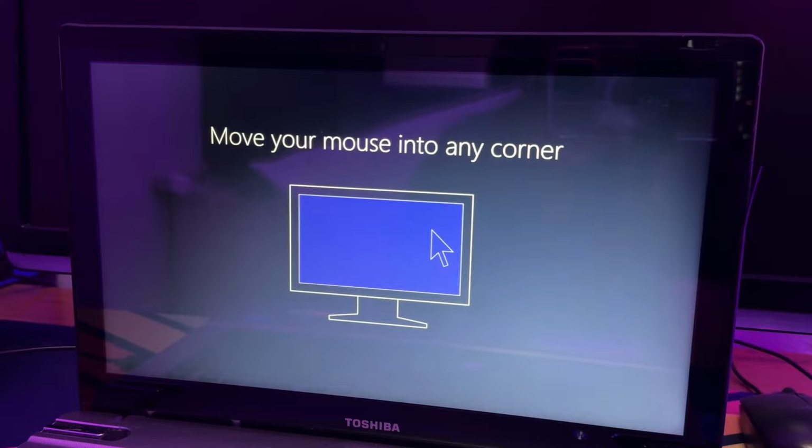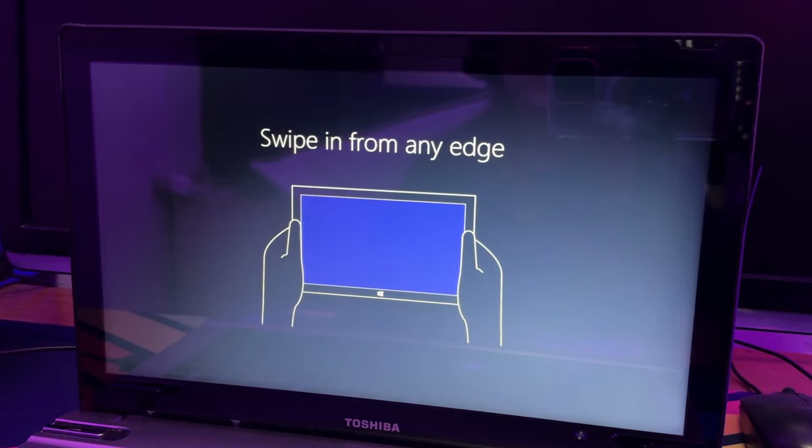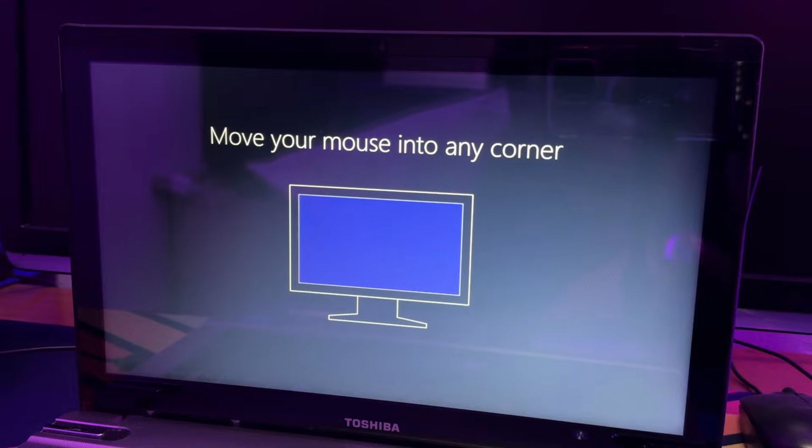I'm honestly glad this worked. I didn't know if this was gonna work, because back then I always used the discs because I thought there was no other way to reset it. But now I realize later on that you have to use the reset feature in order to do it. So that's something I need to note. So I'm gonna let that do its thing.